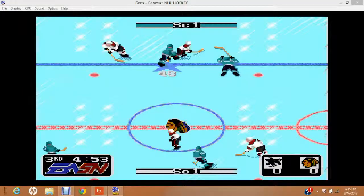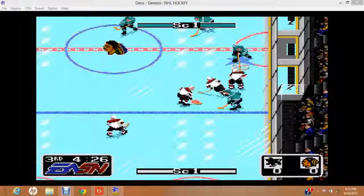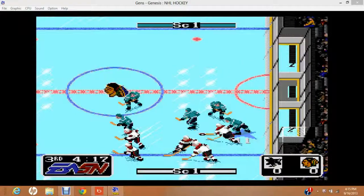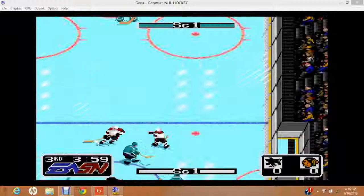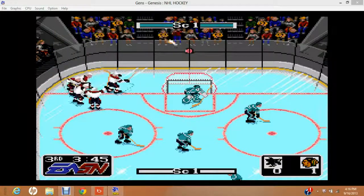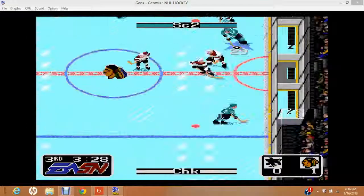The controls, something I haven't mentioned yet. The controls are really fluid, I guess, considering how old this game is. The players move a little bit slowly, and one-timers aren't there yet. But other than that, it's not horrible control. It's decent control. It will only get better from here, I should say. So I guess the controls are a B. The realism is there, so I guess that would be B plus. I hope I hadn't already graded that.